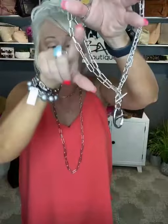And the beautiful part of this necklace is that it's the double link like that, or I'll show you in a minute. This is how it clasps right there. You take that out and it just got made into a long necklace. Look at that. Gorgeous, gorgeous. So there it is as a long necklace.